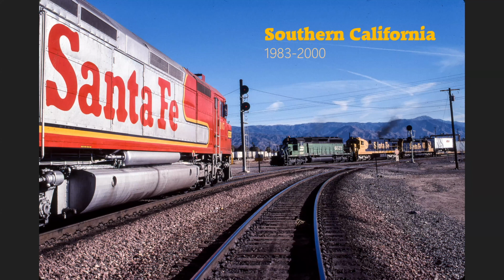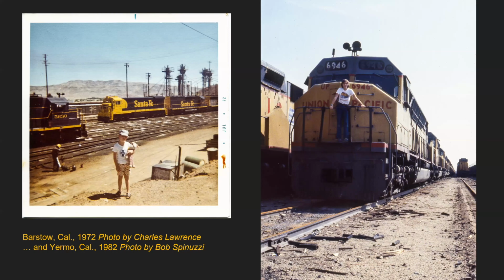And suddenly I could hear something coming, and there was a Santa Fe train with a Burlington Northern ST40 on the point. And at the time I was so thrilled, not knowing what was to come, the merger that was going to change everything. But again, like I said, we'll start at the beginning.